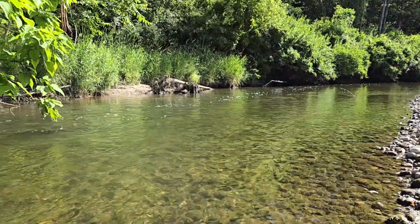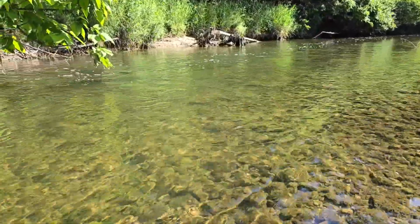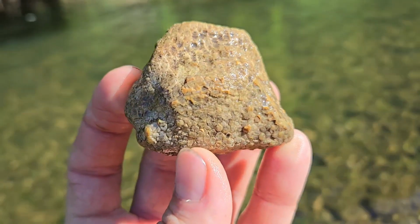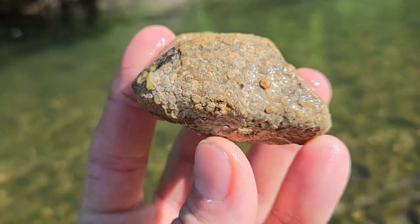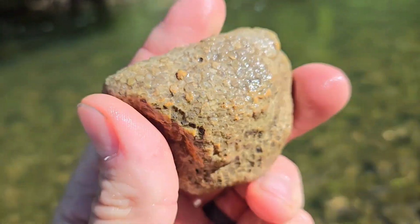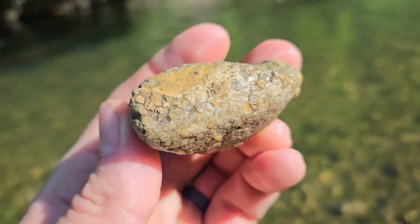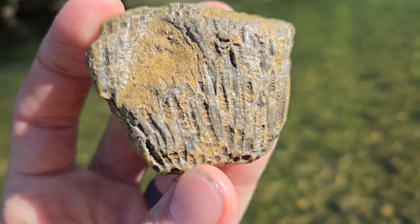Bunch of kayakers just passed by, going down river. Found this cool one here. Table side is here. Really pretty honeycomb coral there. Pretty pattern. Nice sidewall structure too.